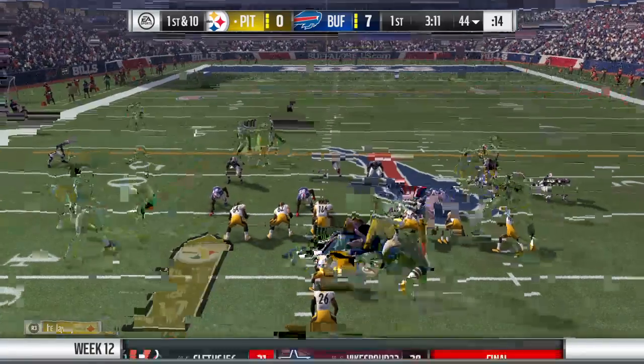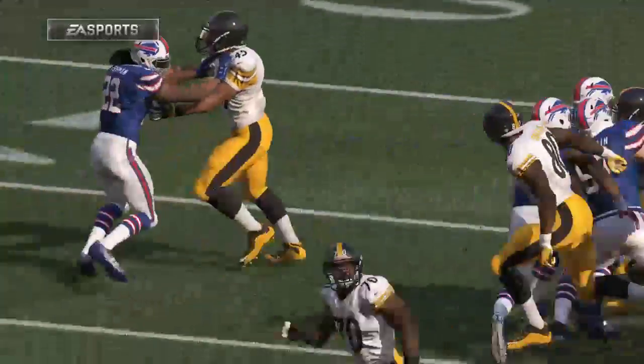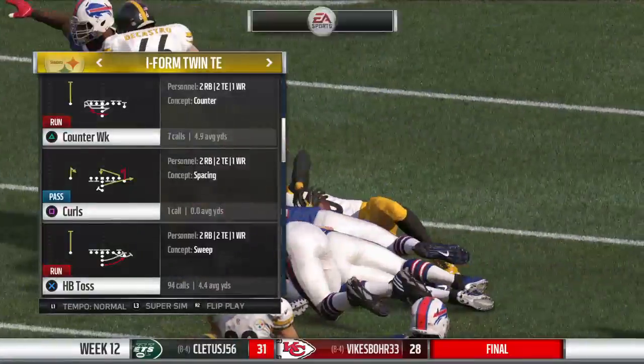Here we go now. 8-man, Le'Veon Bell. And he stopped immediately there. It's a loss of a yard there, and now 2nd down.